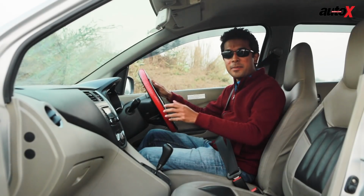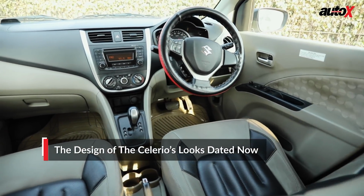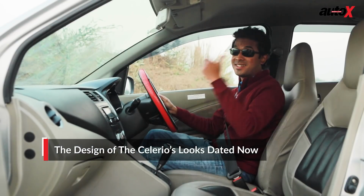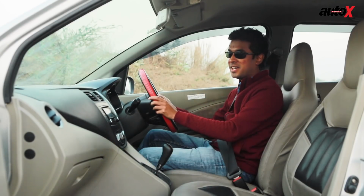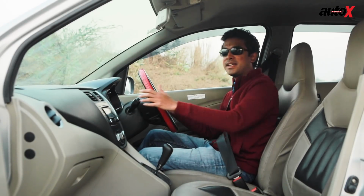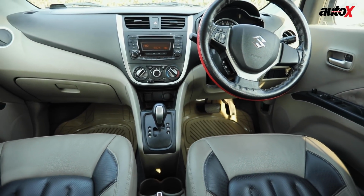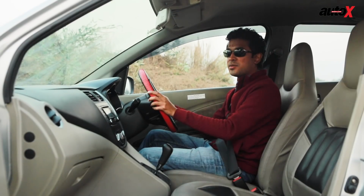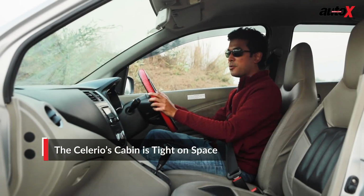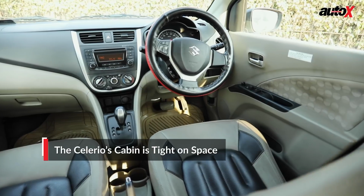Now, when it comes to the cabin of the Celerio, I have to admit that it's beginning to look a bit dated now, simply because the Santro's dashboard layout is so good. But it's not so bad in here really. The plastic quality is fairly decent. You get your dual tone color theme going, so it's not too boring to look at. Coming to downsides, well, the cabin does feel a little narrow and you're a little short on space, you know, sometimes when you try to get the seat belt and all of that.